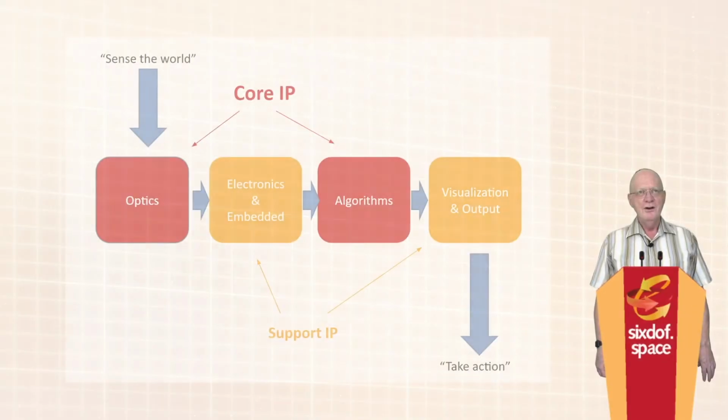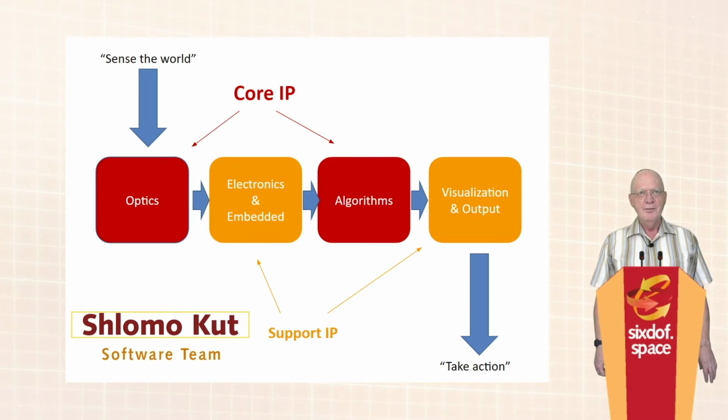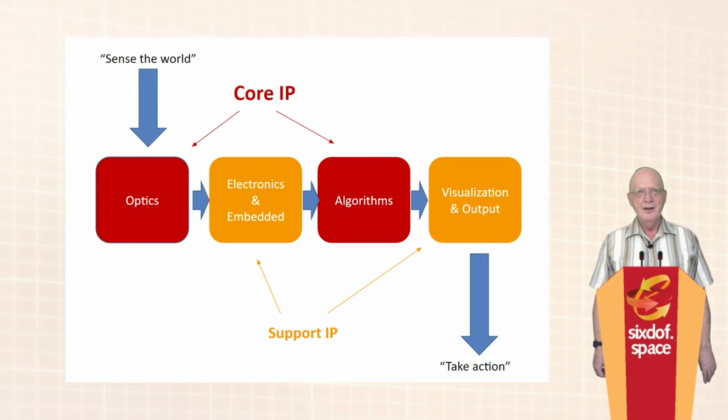I'm Shlomo. Well, you've heard all about the optics and the algorithm, but there's more than that to creating a tracking subassembly. As you've heard, the hardware, now in its second generation, runs the electronics of optic sensors and delivers the data to the host system.